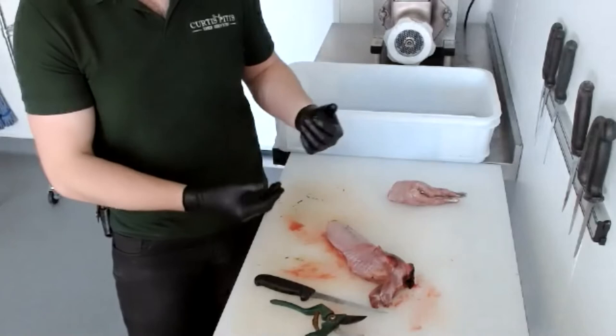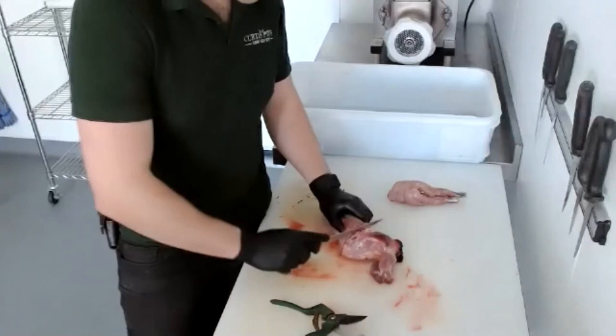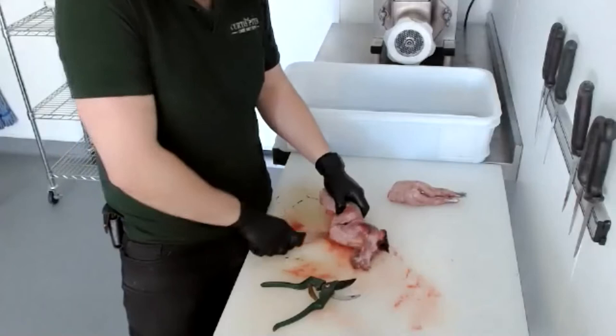So we've removed the rear haunches and now we can remove the saddle. So again, cut down through where I went through with those secateurs earlier. Might have just missed a few ribs here, so I might just go again. There we go. And then you can just take off behind the shoulder blades there, and you're left with your three elements to your rabbit.